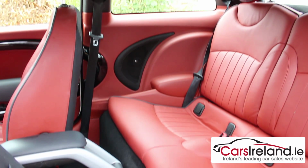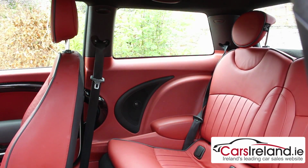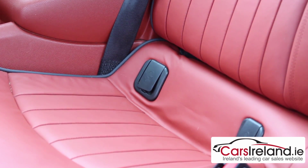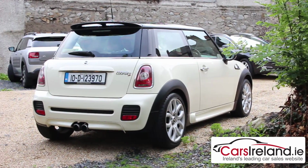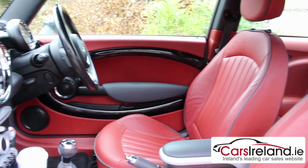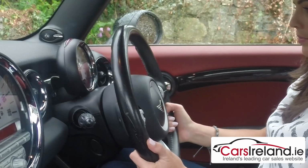In terms of space, well, the clue is in the name, and the back seats are only really suitable for children or occasional use, especially since this model was only available in two-door. The front of the cabin is quite spacious though, with decent leg and headroom for the driver and passenger, and a good amount of adjustment in the driving position.